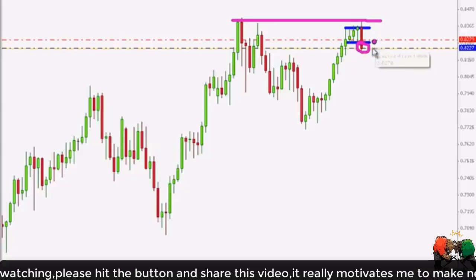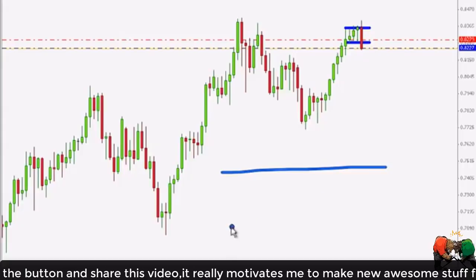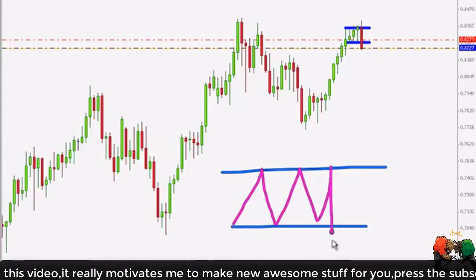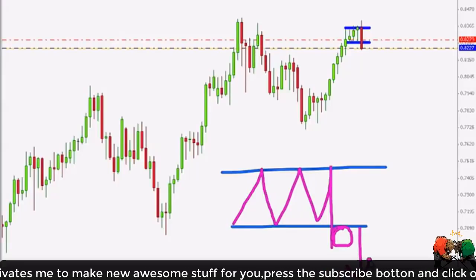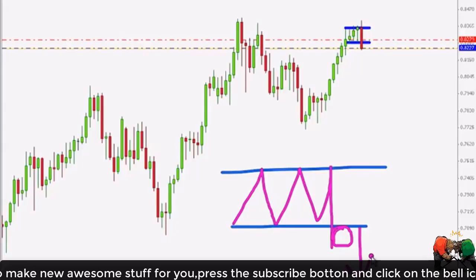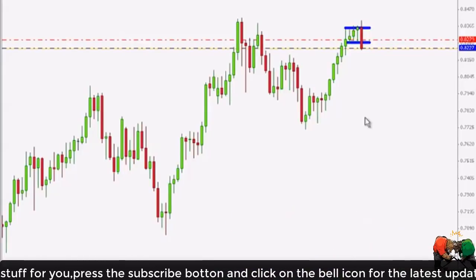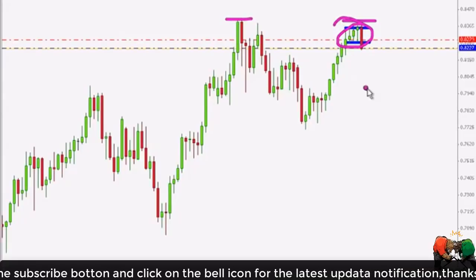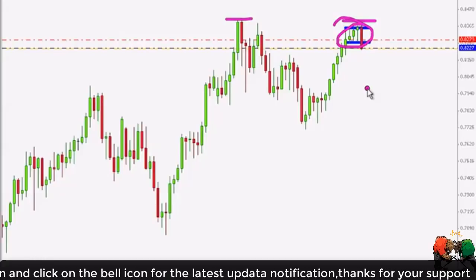Not only because I am getting a valid, from a technical point of view, breakout congestion continuation pattern, or so far that's what it's looking like, but not only because of the pattern itself, but also because of where in the chart that pattern is taking place. And for me that's just as valid, just as important as the pattern itself.